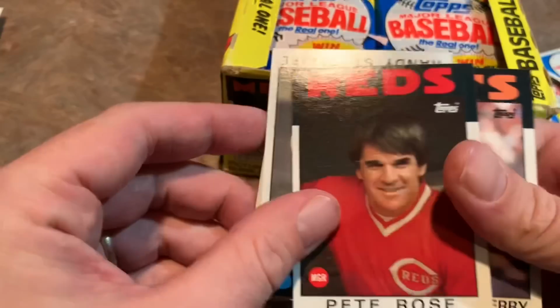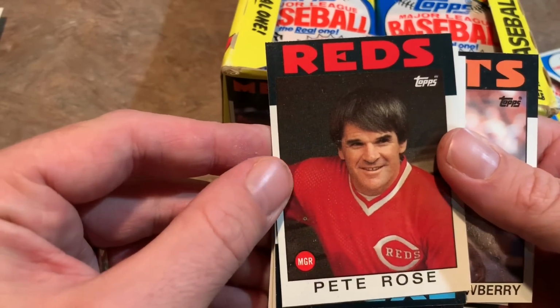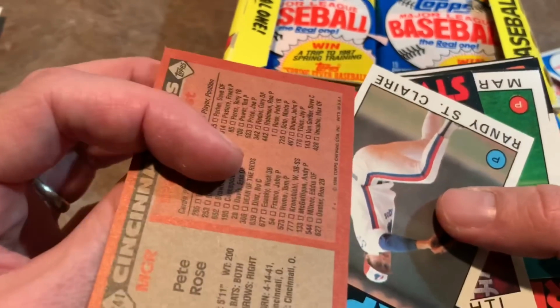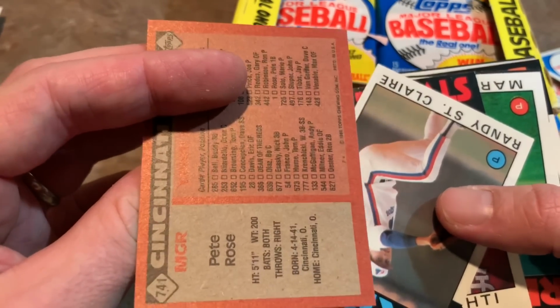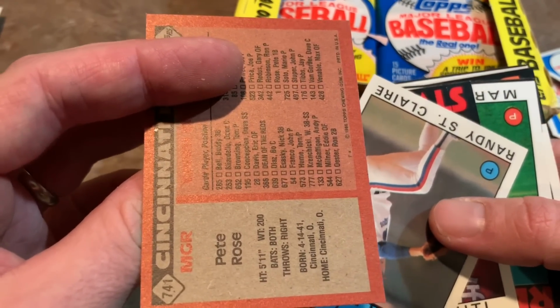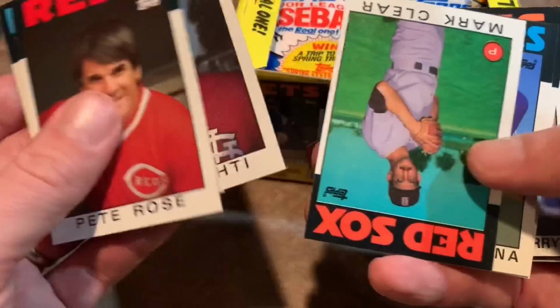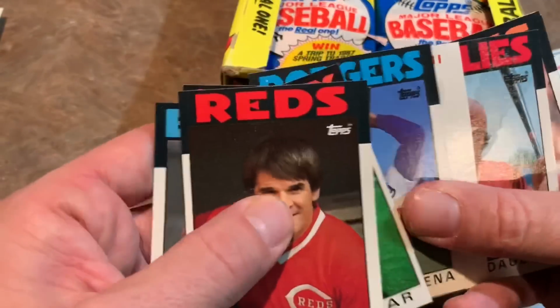Speaking of the Reds, we get a Pete Rose manager card there, 1986 TOPPS. As you saw, that was card number... He has the number 1 card in the set, but apparently he also has a manager card, which is cool. So he's got 2 cards in the set. Pete Rose, of course, not in the Hall of Fame. A lot of people think he should be in.